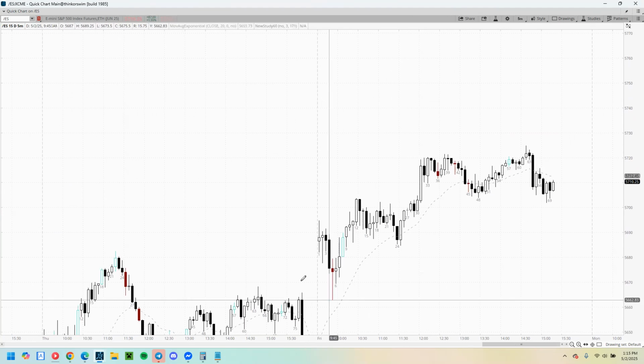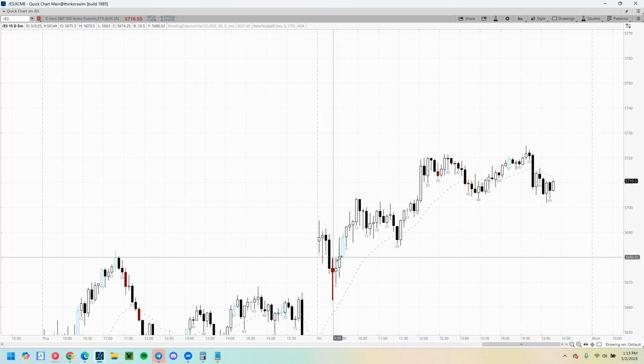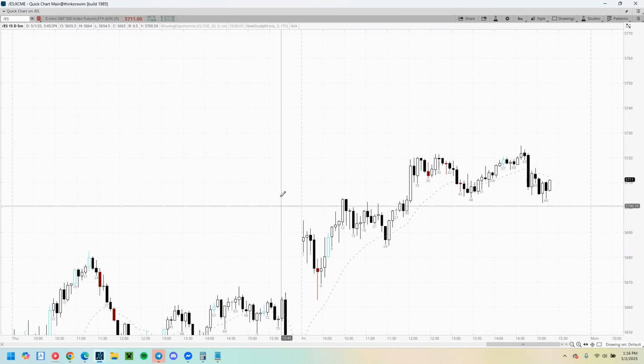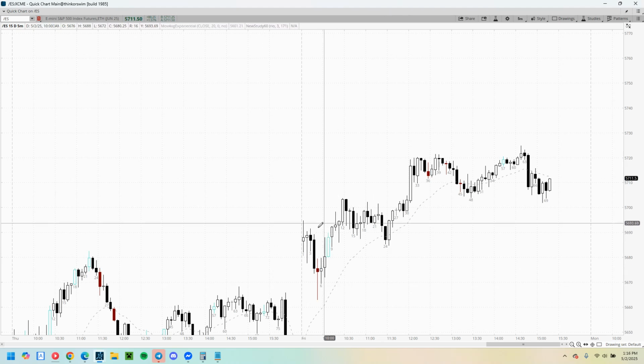So the day opened around the prior day's high. You can see we tested it by one tick. We got a 3-bar micro channel, 3, 4, and 5, but really not all that good. We have huge tails on 3. We have huge tails on 5. And it's only 3 bars.